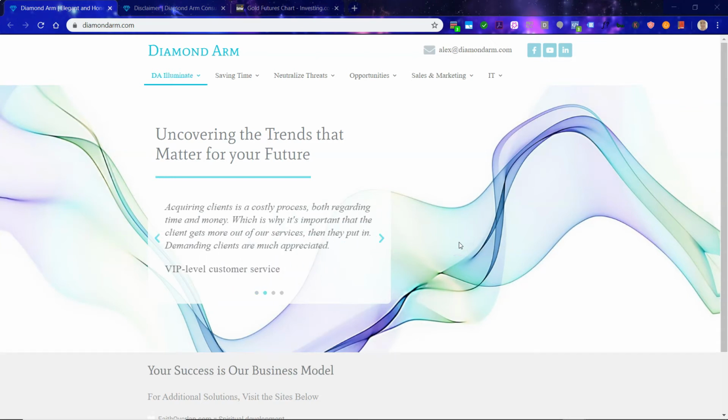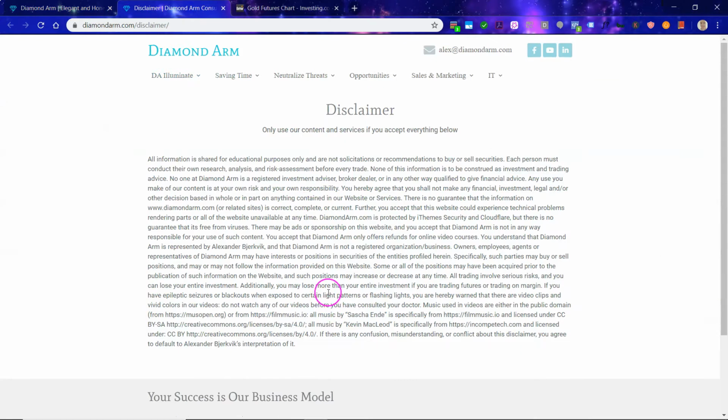Something really interesting is happening to Bitcoin right now. So first off, read this disclaimer carefully.